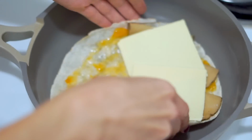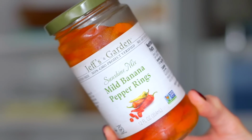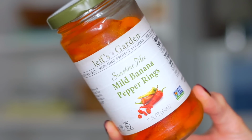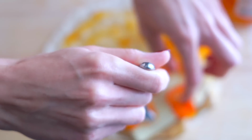And then I'm just going to quickly toast this up in a dry pan to toast the flour tortilla because it makes it taste so good. Kind of melts the cheese a little bit too. And then I love adding a pickled element. So it could be really anything you like or have on hand. Pickled red onions is good. I love banana peppers because they're kind of sweet and tangy. You could do pickled jalapenos if you want a little bit of kick.